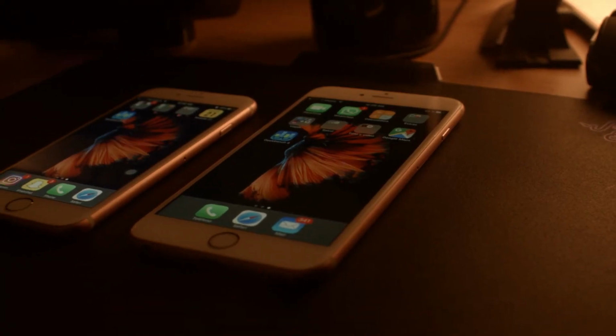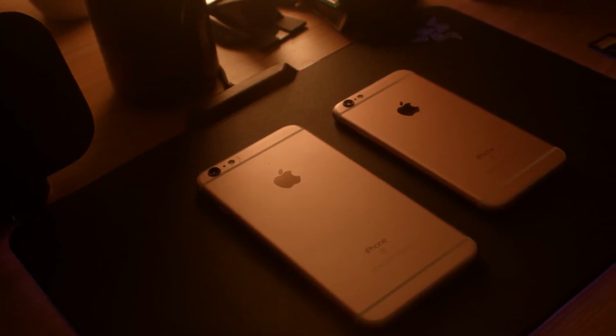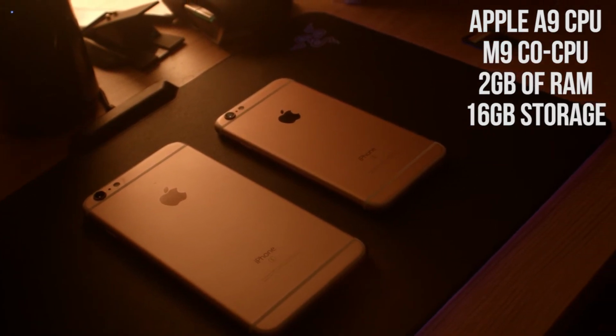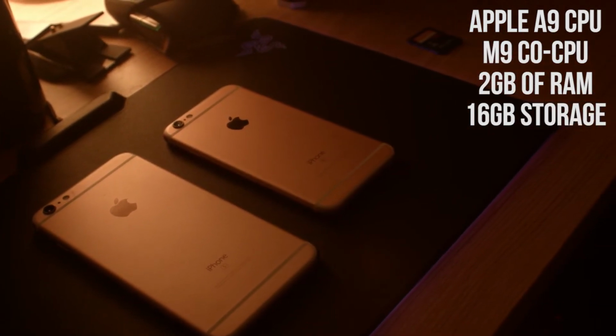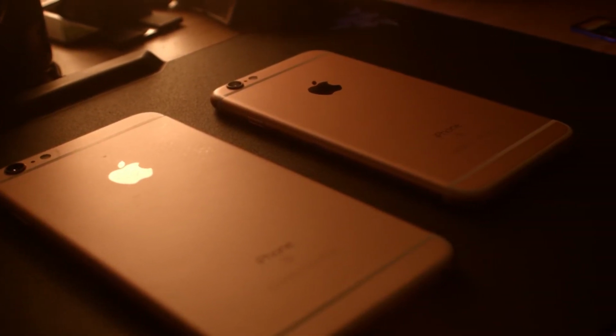The specs for both of these models are some that will definitely hold up for some more time to come. Both phones feature an Apple A9 CPU paired with an M9 coprocessor, 2GB of RAM, and 16GB of storage, but you can get up to 128GB of storage for either phone.